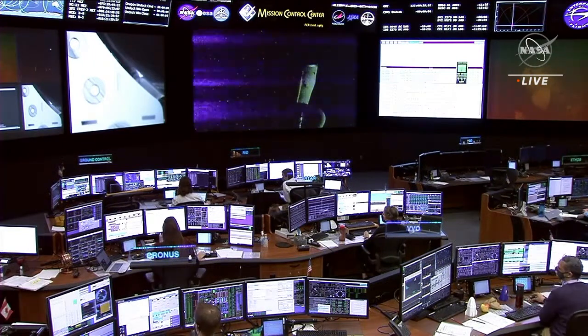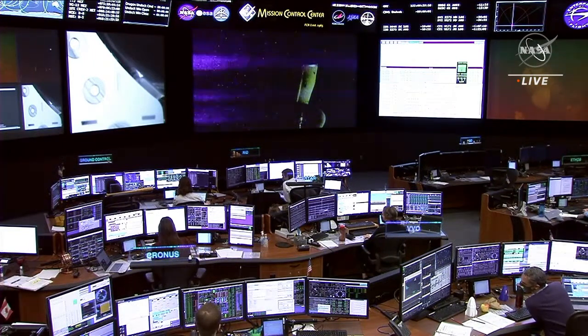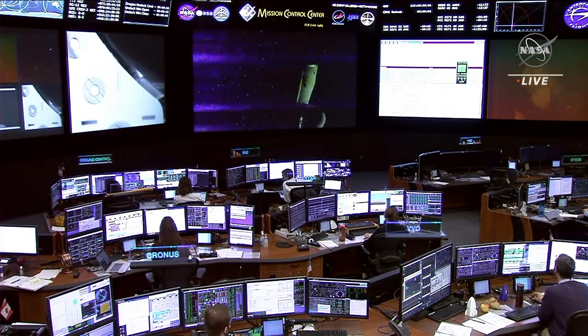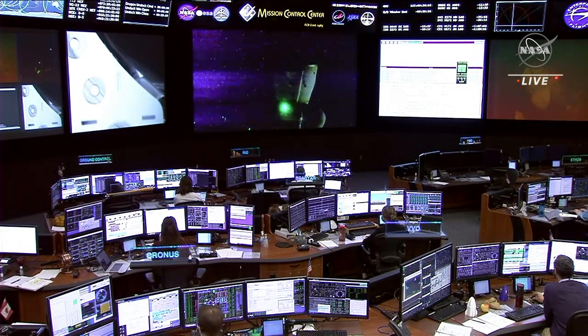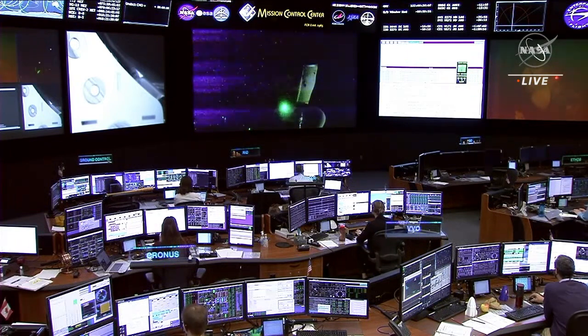Sometimes we can store objects in the trunk, but later on you'll see that we actually eject the trunk. SpaceX undock sequence commanded. We actually undock the trunk in preparation for re-entry. Again, copies, we see the same.